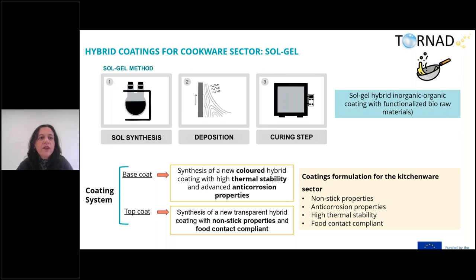For the cookware sector, we will develop hybrid coatings based on sol-gel methodology, because with these coatings we will provide the cookware sector with non-stick properties, anti-corrosion properties, high thermal stability, and food contact compliance. Once we have developed this new system, we will validate it in the textile, packaging, and cookware sectors, and all the value chains will be designed taking into account the safe and sustainable by design criteria that my colleague, Rocío Pena, will now explain in her presentation. Thank you.